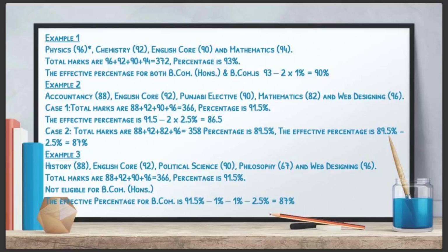Here the student has gone for case 1 total marks. He has included accountancy, English core, Punjabi elective, and web designing, so it's calculating up to a total of 5%. In this case, since there are 2 subjects that are not listed in list C2, which are those 2 subjects, Punjabi elective and web designing, the student gets a deduction of 2.5 and again 2.5. All right, so this is how things will work.